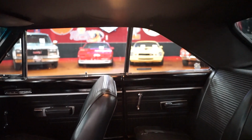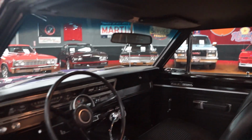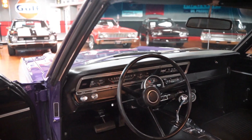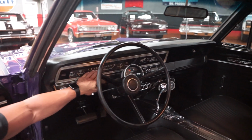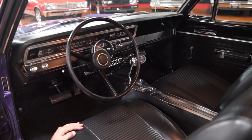Headliner looks to be in good shape. Dome light illuminates when you open up the driver door. Steering wheel's in nice condition. Gauge clarity is real nice. You can see all your instruments here, your fuel gauge, your speedo, alternator, oil.